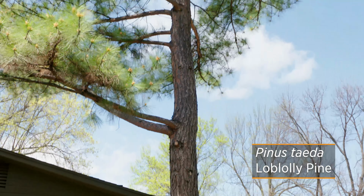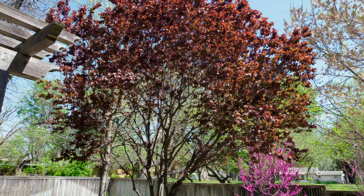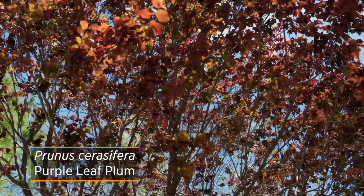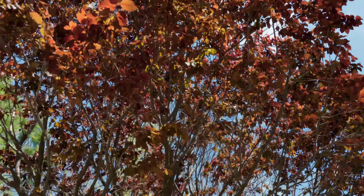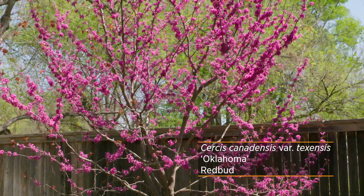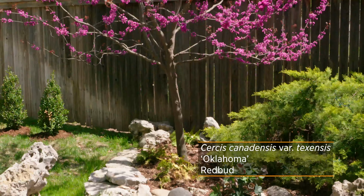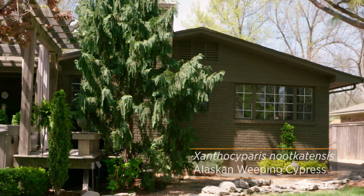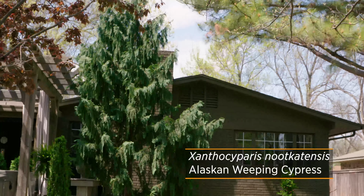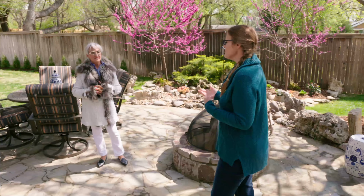So we have a variety of loblolly trees, which are a kind of pine tree, and a beautiful plum tree. And that's been here for many, many years. And then, of course, traditional Oklahoma redbud trees, which are always beautiful this time of year, and some weeping Alaskan trees. So there is a variety of trees, which also lends interest. Right. Some of them change colors differently in the fall, and so it's fun to see the evolution through each season. Yeah, both a mix of deciduous and evergreens.